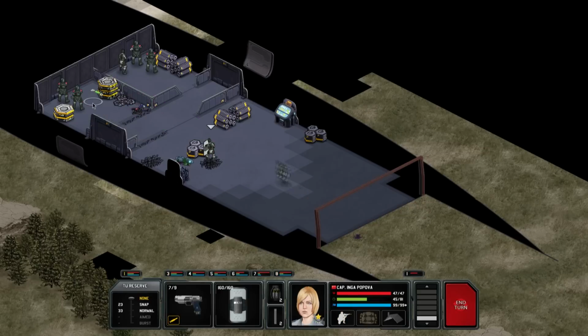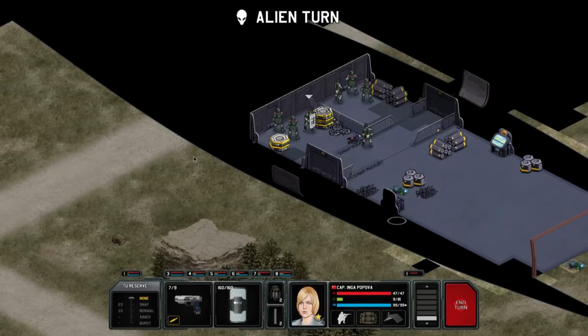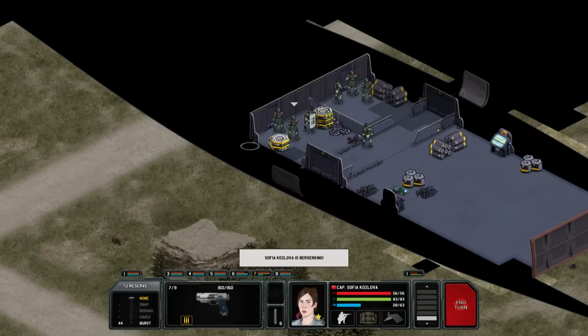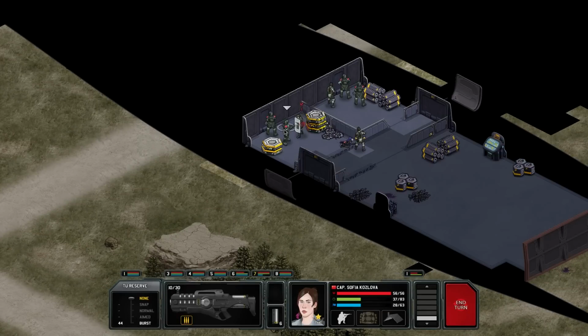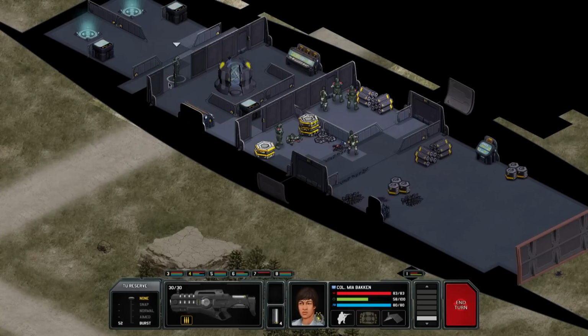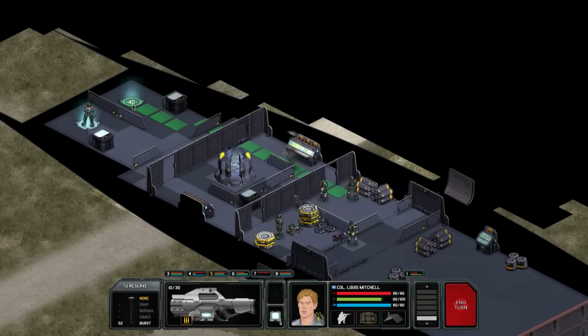Okay, moving everyone up. Get ready to go through these next doors. Hidden movement. Aliens doing their thing. Oh, Sofia Kozlova is hallucinating. Oh no, she's a spice trooper. Uh-oh. What's gonna happen? Sofia is... Oh no! No! No, she just shot Inga Popova. No! Oh man, that sucks big time. Inga is now being shot.